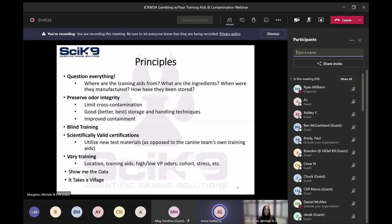Varied training, I'm sure a lot of you already do this. The location, the types of training aids, if you can use other folks' training aids, high and low vapor pressure odors, as Michele showed the chart. Stress is a big thing. You're going to probably train a little differently if you have a stress vest on. So we use that in the Department of Defense.